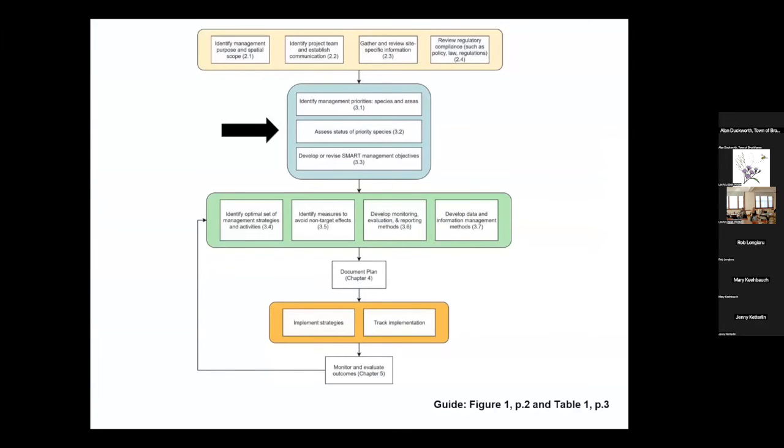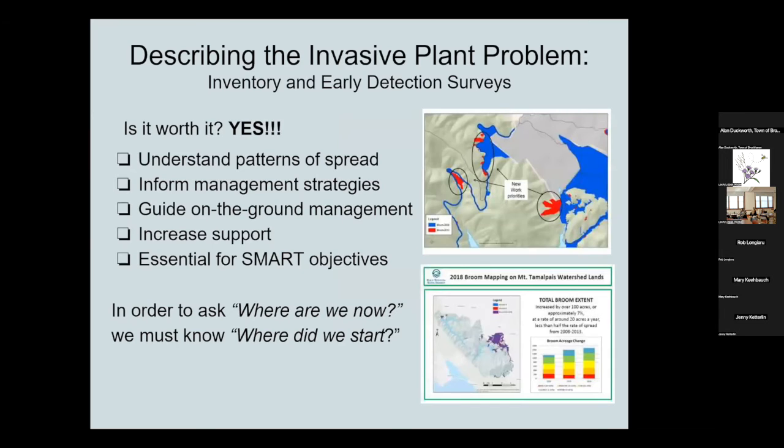And then next, that leads us to the step of assessing or surveying for your priority species if you don't already have that information. The Land Manager's Guide doesn't specify how you should do your surveys or inventories, but it does point to a number of survey examples and protocols that can help guide you. So why do an inventory? You may think that you already know where all the problem weeds are on your management area, but we usually find this is where one of those information gaps lies. A good survey not only helps you with everyday management, but can also help you detect those EDRR species.